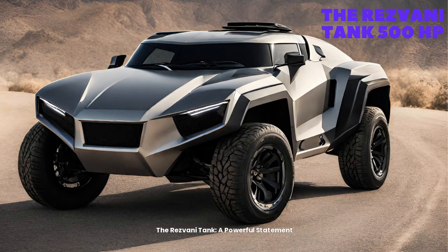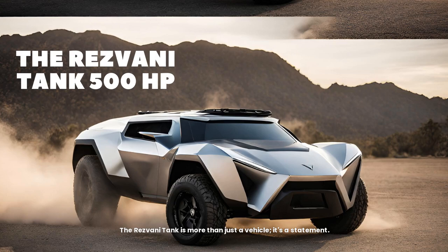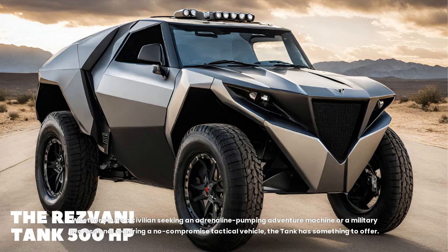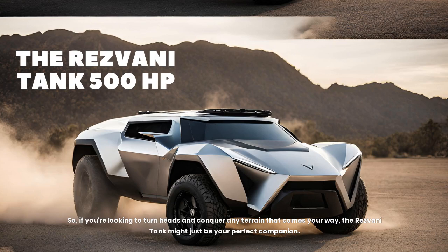The Rezvani Tank, a powerful statement. The Rezvani Tank is more than just a vehicle. It's a statement. It's a symbol of power, luxury, and capability. Whether you're a civilian seeking an adrenaline-pumping adventure machine or a military professional requiring a no-compromise tactical vehicle, the tank has something to offer. So, if you're looking to turn heads and conquer any terrain that comes your way, the Rezvani Tank might just be your perfect companion.